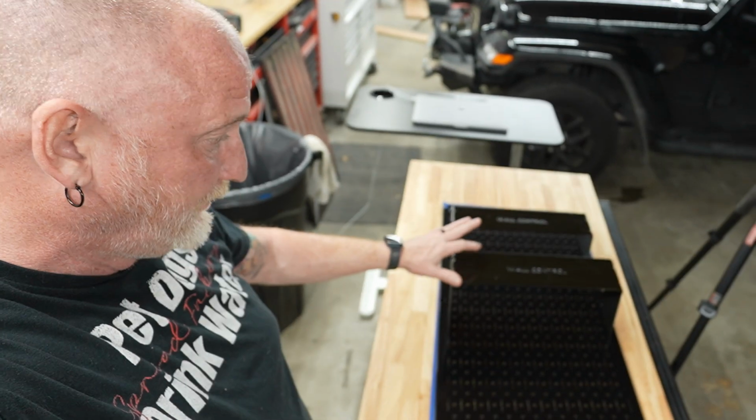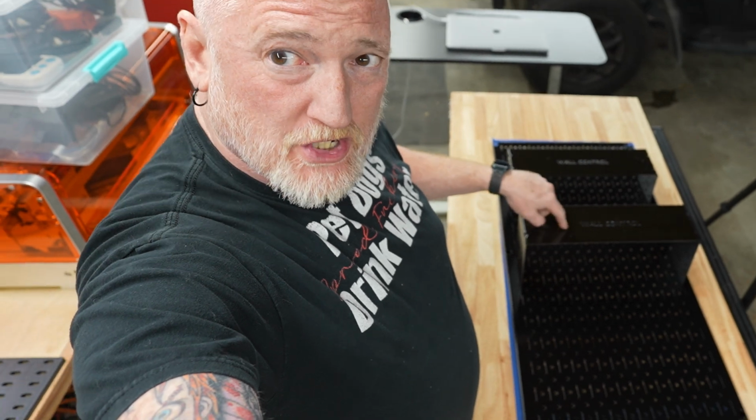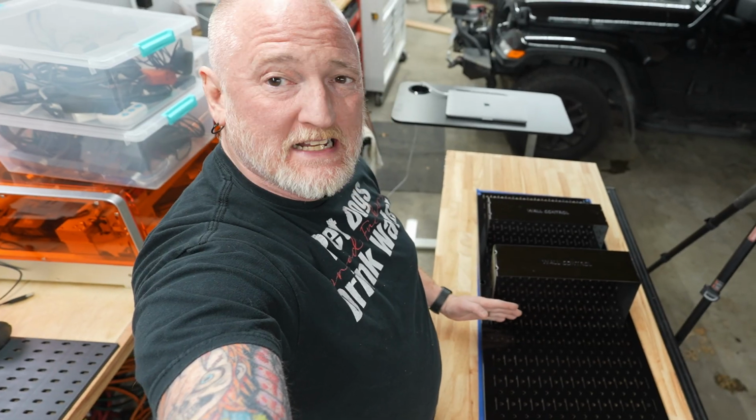Don't make the same mistake I did. And this is my dumbass for not reading when I ordered this stuff. So when I ordered these, they are the surrounds that go around the shelves. They are not the actual shelves. There's a piece that goes underneath here. I have the surrounds, but not the actual shelves. 100% my fault for not reading it correctly.